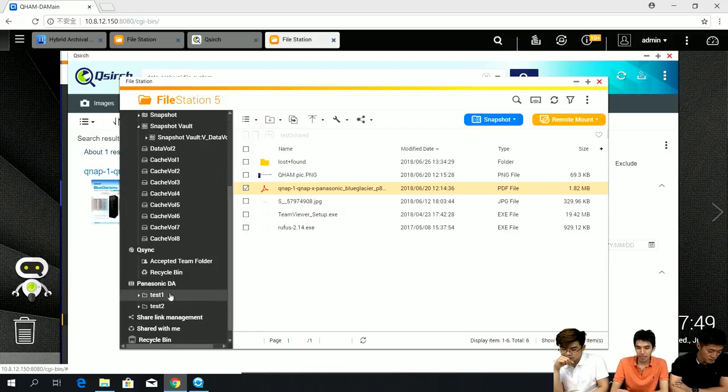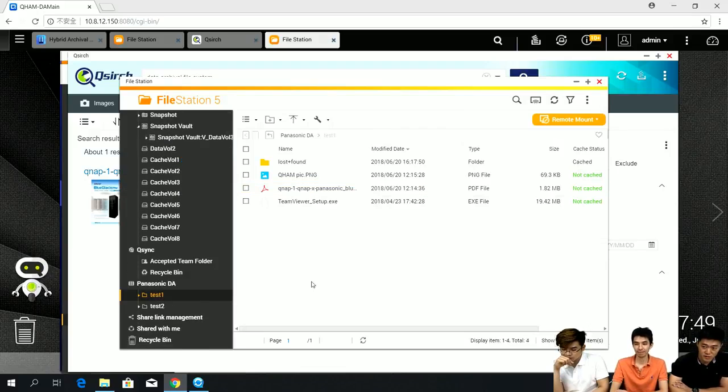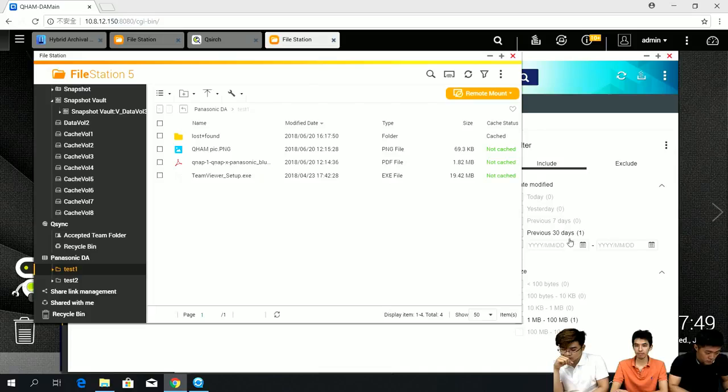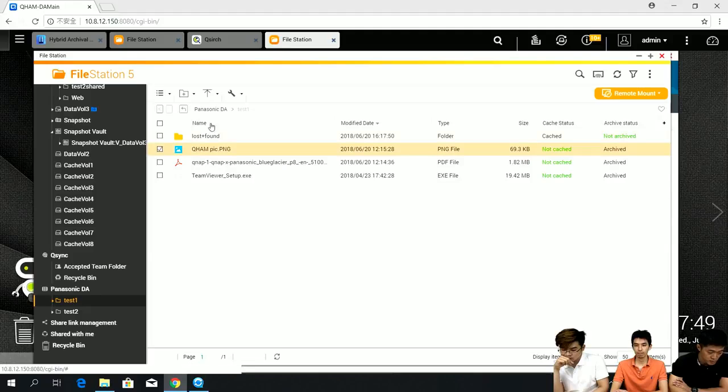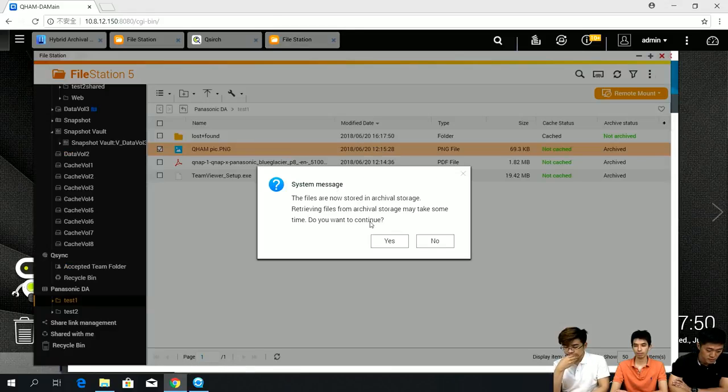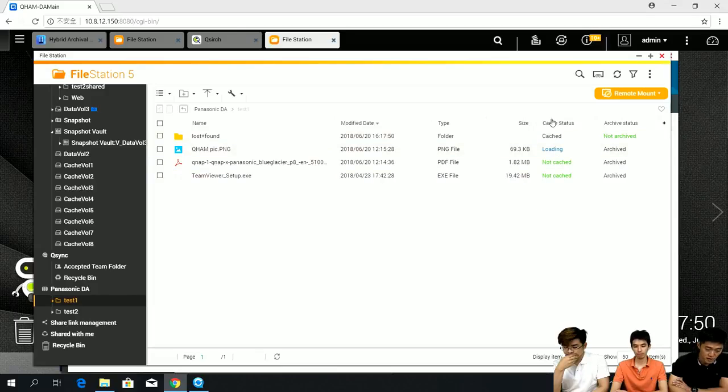Okay, and what if you want to retrieve data that is just in the DA unit but not in the cache? We just go to the test one archival folder. You can see all the files in these folders are archived but not cached. So what you have to do is just select one file or multiple files and click the item here. You can see retrieving from archival storage, or you can directly right click the file and retrieve it from the archival storage and click yes. And you can see the cache status is loading.